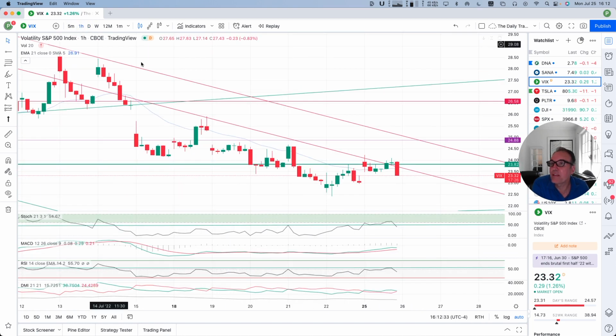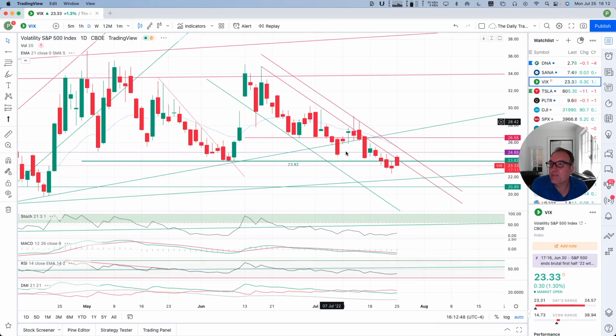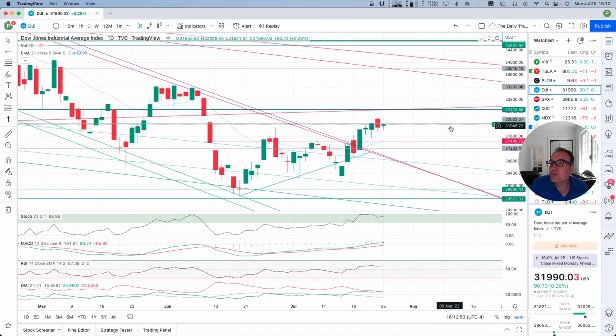And if we go look at the 1 hour chart, we dropped quite dramatically on the last hour, which helped Palantir on the last hour move back up. Maybe this was just a little bit of a scare for VIX. Looking at Dow Jones, so Dow Jones is doing well. It's closing a little bit higher than on Friday.